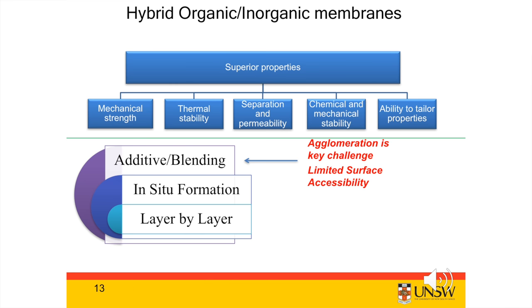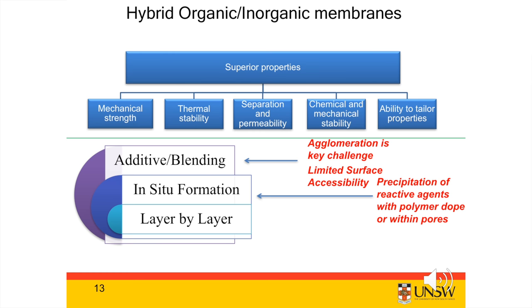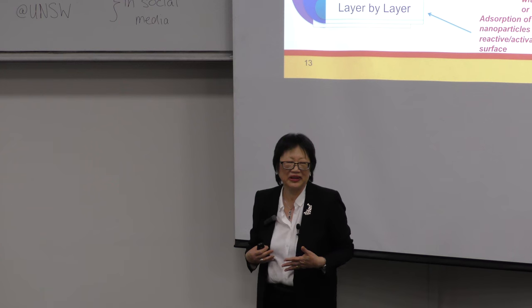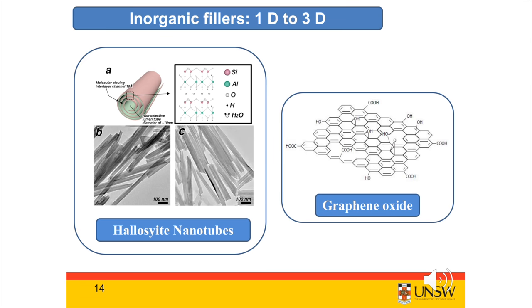The approaches people have taken include additive blending, but that has issues with agglomeration if you simply add nanoparticles and nanomaterials, and limited surface accessibility. We can form these nanomaterials or inorganic constituents at the interface, but that requires some reactive agents and controlling where they form. And finally, we can think about how we can actually make nanocomposite membranes layer by layer. This is a little bit different from the normal way that we think about nanocomposite membranes.